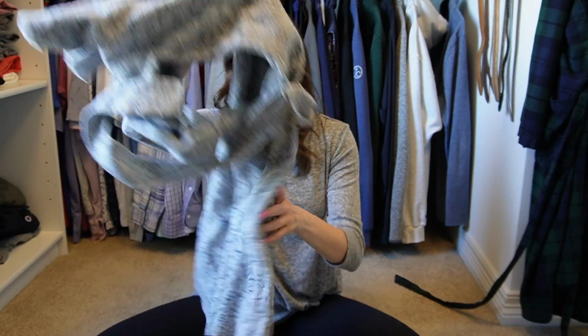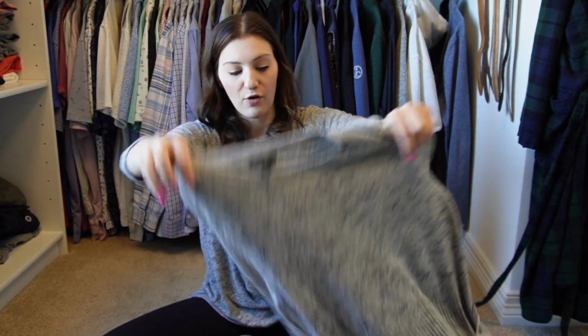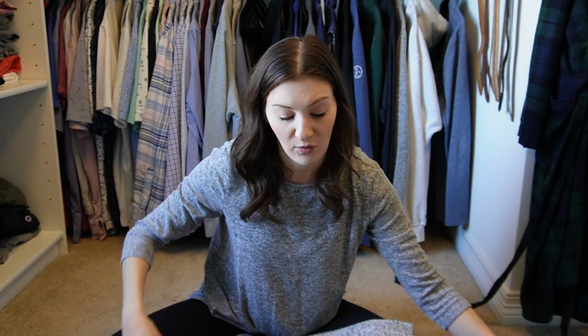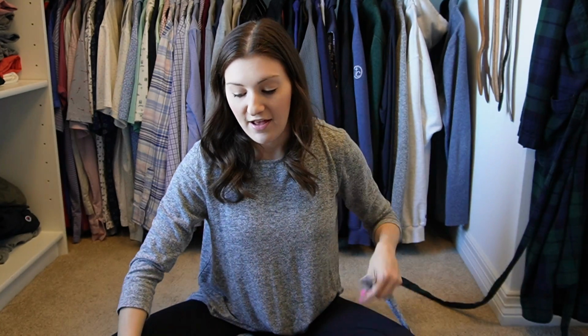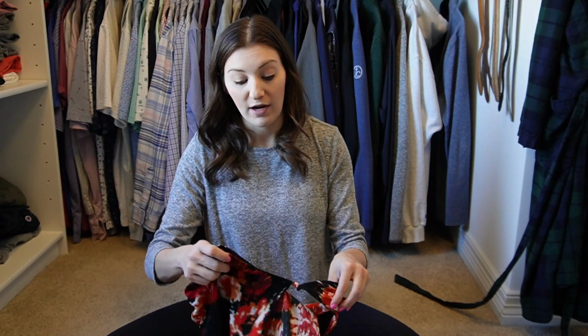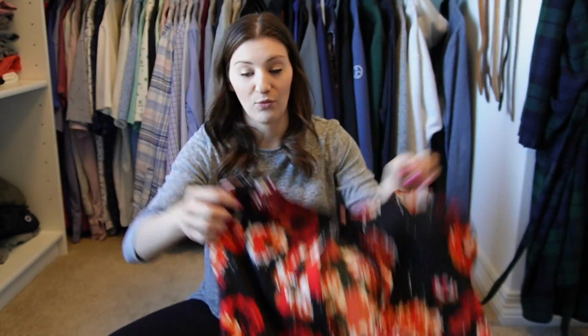Okay, so I have now finished decluttering everything. I am going to start putting things in piles. I get questions a lot about what I do with my clothing, or really anything that I declutter. If I just toss it in the garbage, if I bring it to somewhere like Goodwill or Salvation Army and just generically donate it to one of those types of places, or if I sell it online or to consignment stores or whatever the case might be.